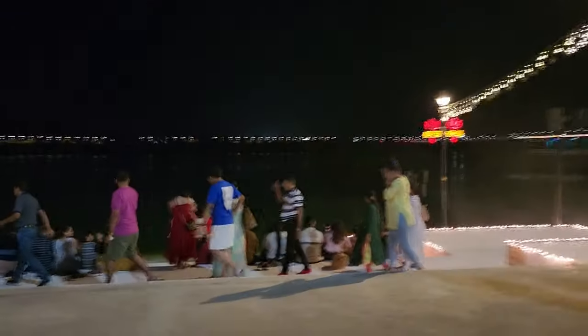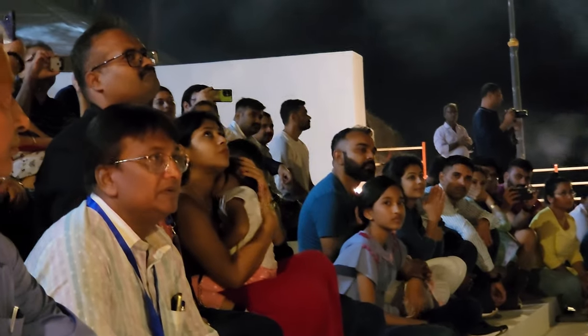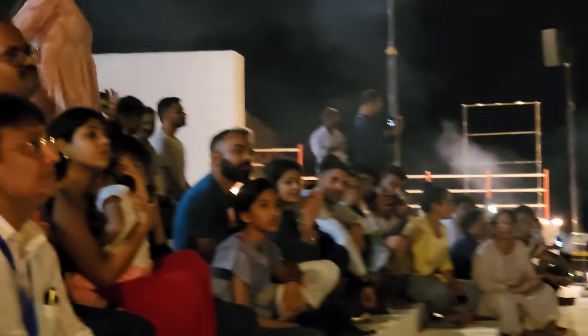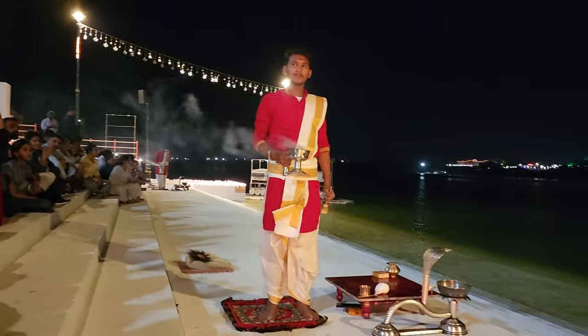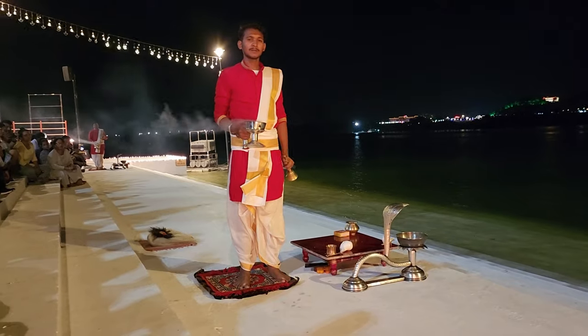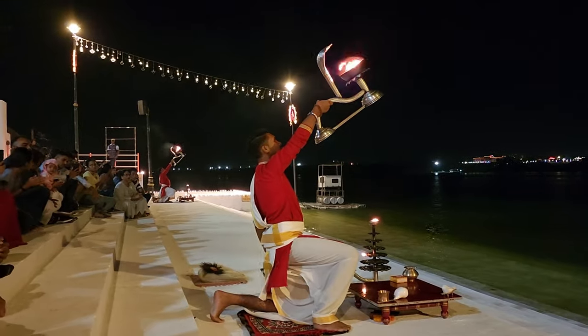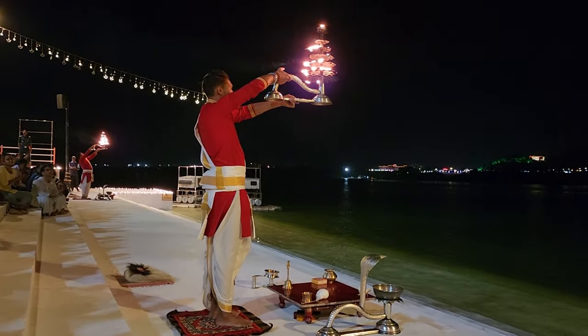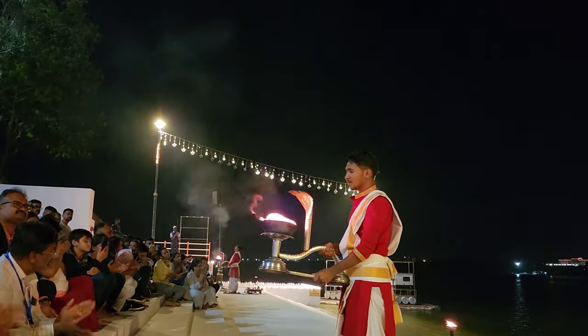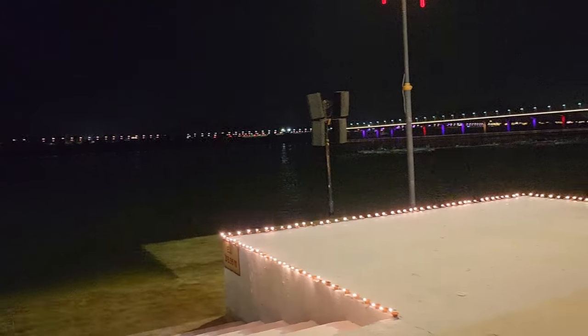Last stop for the day, Narmada Aarti. Divine closure to a perfect day. What a vibe. This day couldn't have ended better.